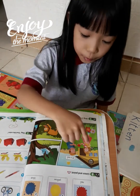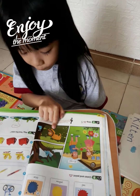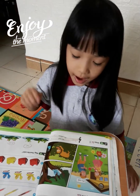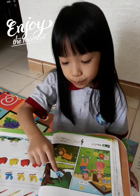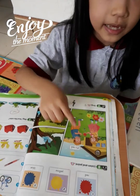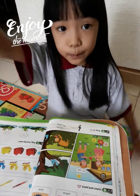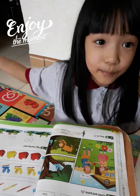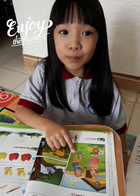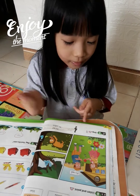And let's count. One item is yellow, two, and three. Oh, and four. Four items are yellow. And blue. Oh, the blue t-shirt. The boy is wearing a blue t-shirt. This one, the bird is blue, the frog is blue, and the t-shirt is blue. There are three objects of blue. Oh, just nice. Nice finding. Oh, it's four too.